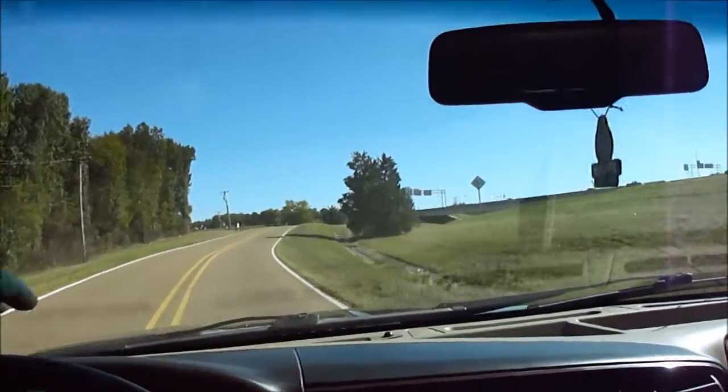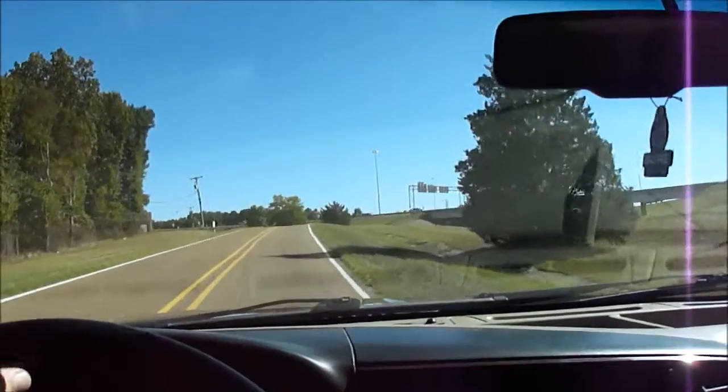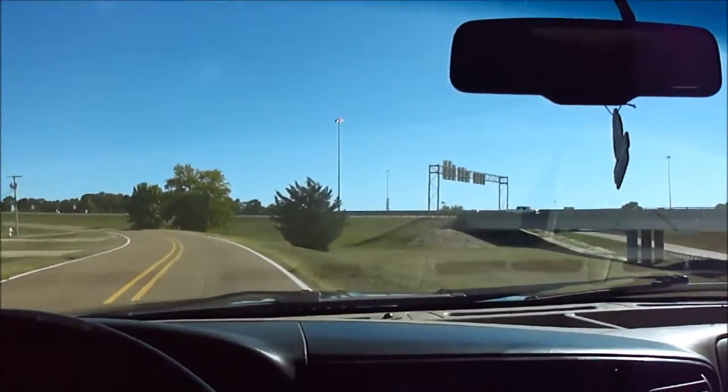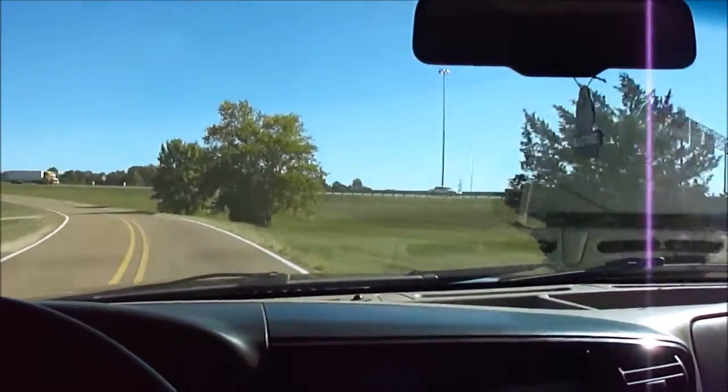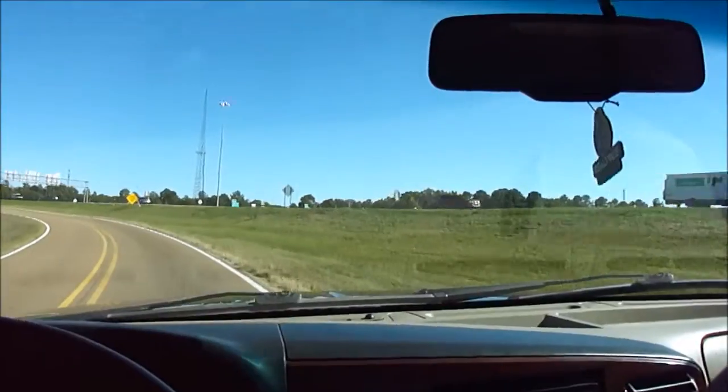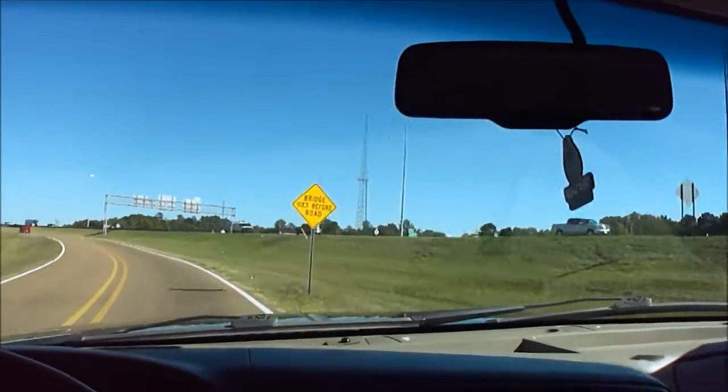But one thing I want you to notice, I'm going to be quiet for a second. There's no exhaust leaks. This engine's tight. The Y pipe's not cracked. It's running smooth even though the engine's cold. I just cranked it up.